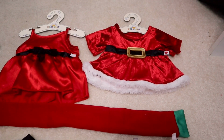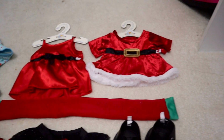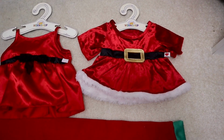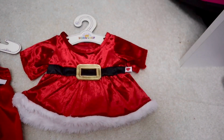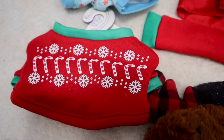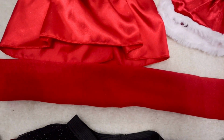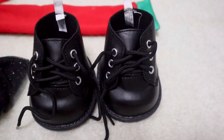I just realised that I called Winter a boy, however he has dresses. Oh well. He will still look gorgeous in these dresses. His Santa dress is £13.50. His snowflake jumper and scarf were £13.50. His sparkly tutu was £4.20. His black lace-up boots were £6.